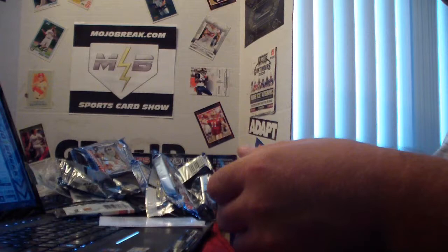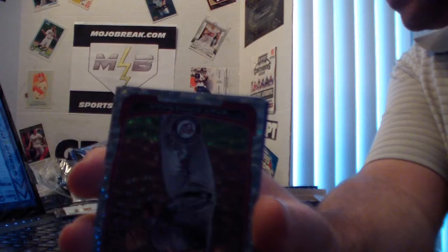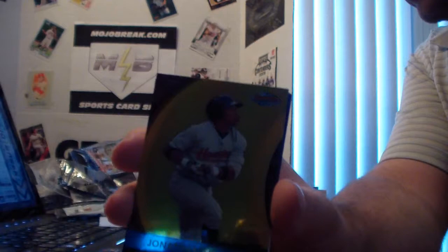We got a blue in here, whether it be an auto or not. Shin-Soo Choo, base. Craig Kimbrel, base. Josh Edgin, Todd McGinnis, Danny Barnes, Michael Gonzalez, Angel Nina, and here comes the hits. D. Gordon. Silver ice of Ryan Zimmerman. Jonathan Singleton for the Astros. And not an auto, but Tyler Gagnon for the Rockies.